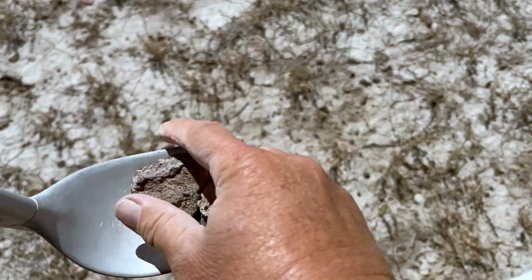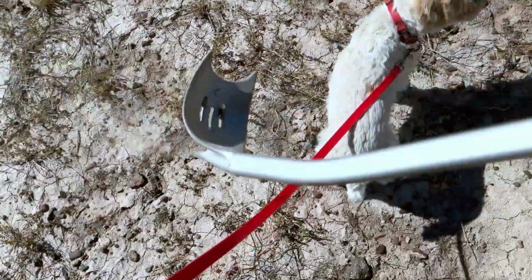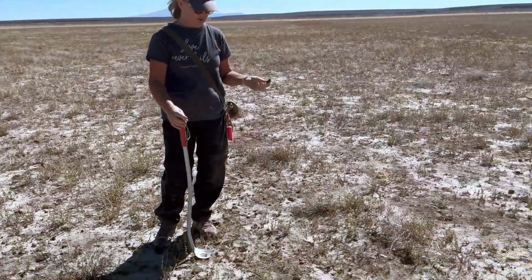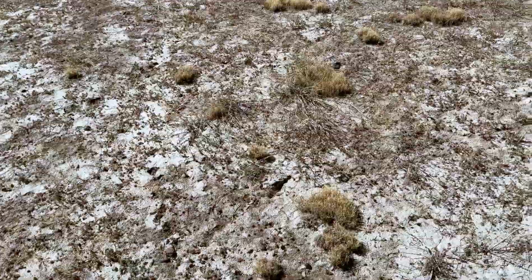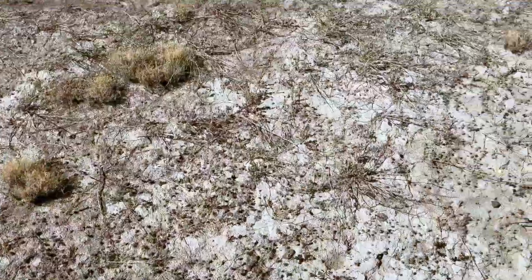Oh, what's this one? It is, let's see. It is brown jasper. Okay. Find a treasure. Brown. Yep. You do get your share of brown. And on the ground, most of it looks brown.